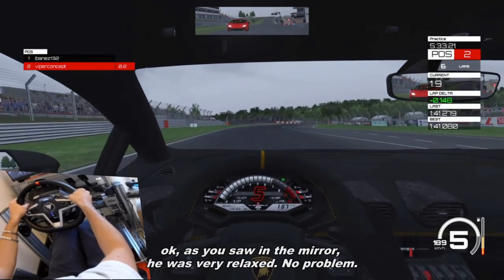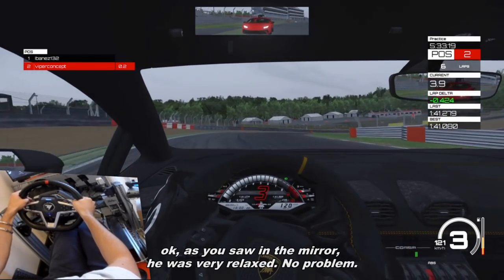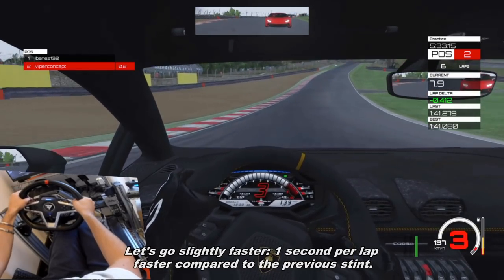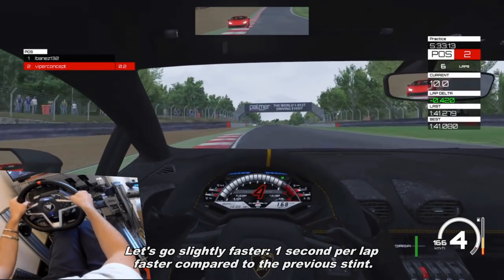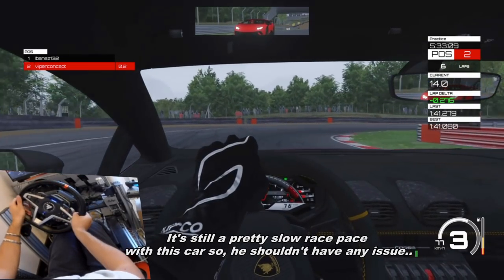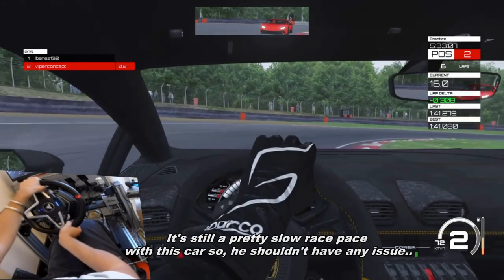Okay, as you saw in the mirror, he was very relaxed, no problem. Let's go slightly faster, 1 second per lap faster compared to the previous stint. It's still a pretty slow race pace with this car, so he shouldn't have any issue.